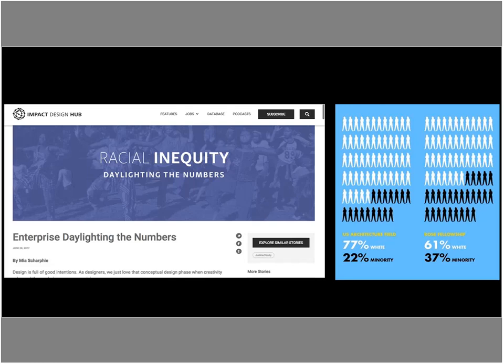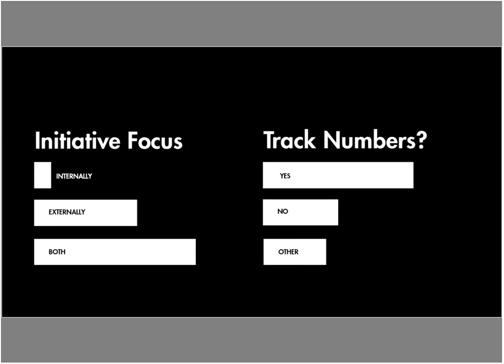So with Impact Design Hub, we surveyed the field to find initiatives that addressed racial equity through design. And I'm just going to share a little bit of what we found because I think it'll be great grounding for the conversation that we're going to have.